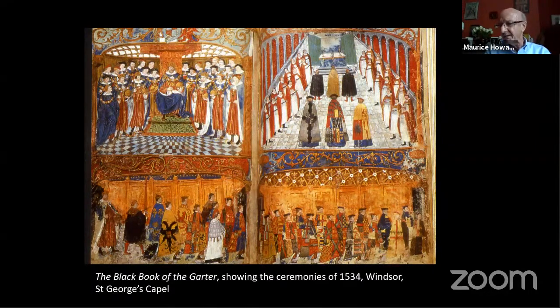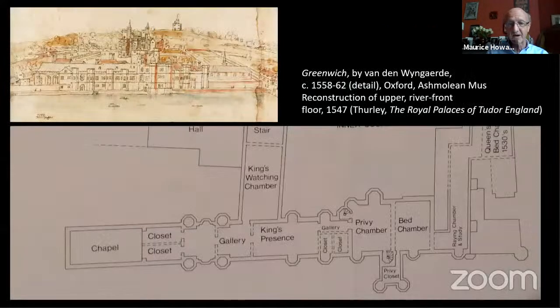Hence, the first important thing about the place of the chapel in these royal palaces is to say that it needed to be ideally at the end of a sequence, most explicitly exemplified in one of the first of the royal palaces built by Henry VII, that at Greenwich. It didn't have to be at the end of a line of rooms, as it is here, where we see from the king's privy chamber on the right, he would have moved through a small gallery, the presence chamber, a further gallery, and into his closet, looking down over the chapel.